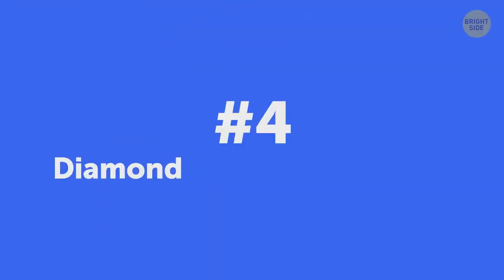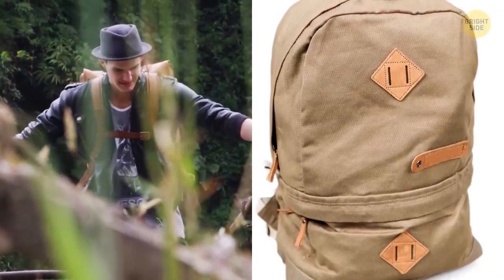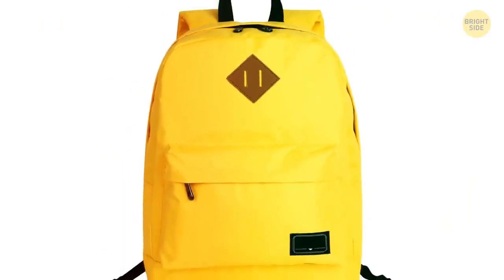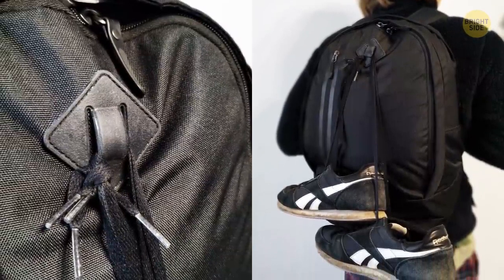4. Diamond slits on backpacks. These diamonds were originally placed only on traveler backpacks and were designed to carry ropes. Now you can find such slits on pretty much every backpack. Why not use them to carry a bottle of water, an umbrella, or a pair of sneakers?